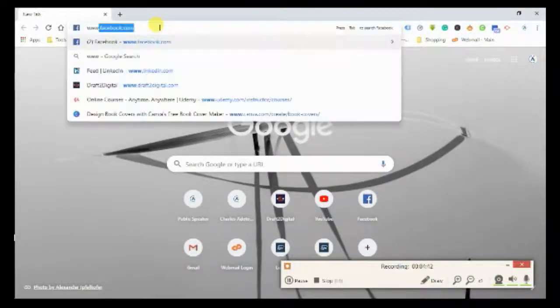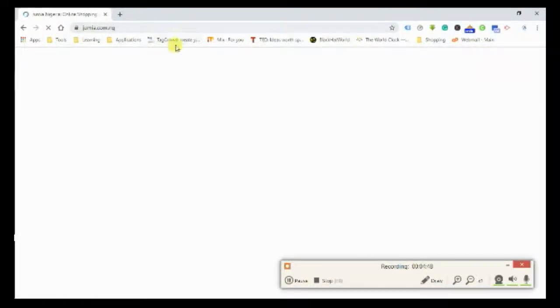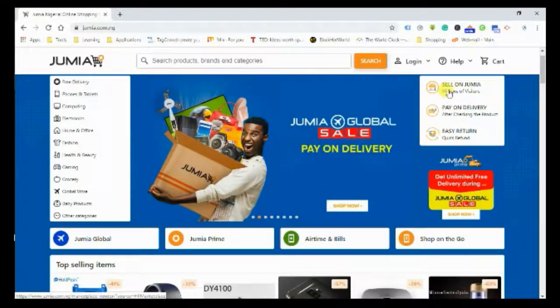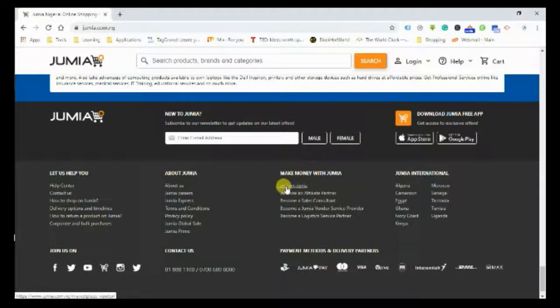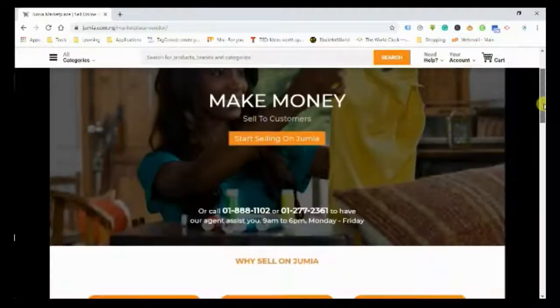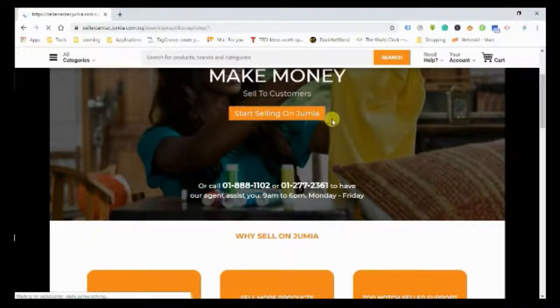You visit Jumia.com. So a lot of good things happen at the bottom. So you can see, you can click on sell on Jumia here. At the same time, you can walk your way down to the bottom. Yeah, and right here, you can see, click on sell on Jumia. Yes, you want to start making money, sell your product to your customers. You can start selling on Jumia.